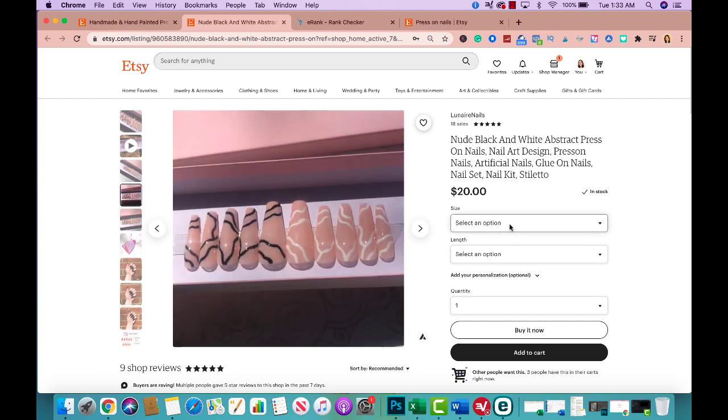Now you do have here select the size and you have select a length. So I'm assuming this is not two different nails. It's the same nails, just one has a shadow.